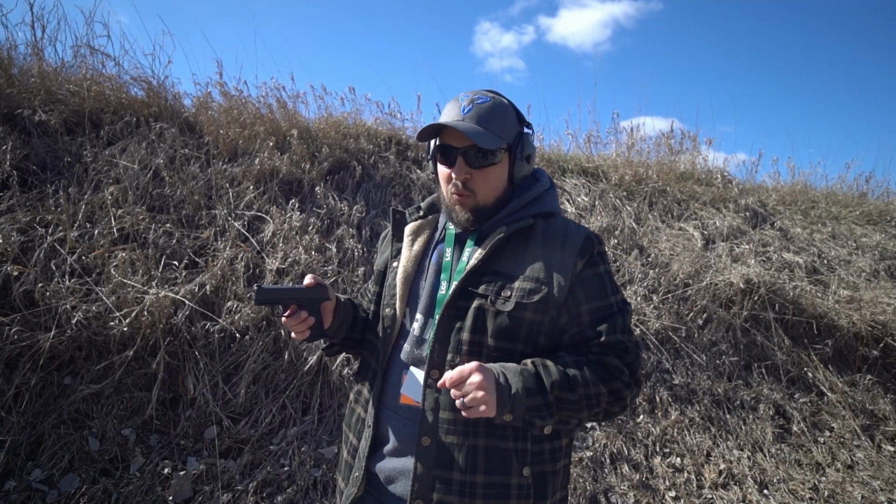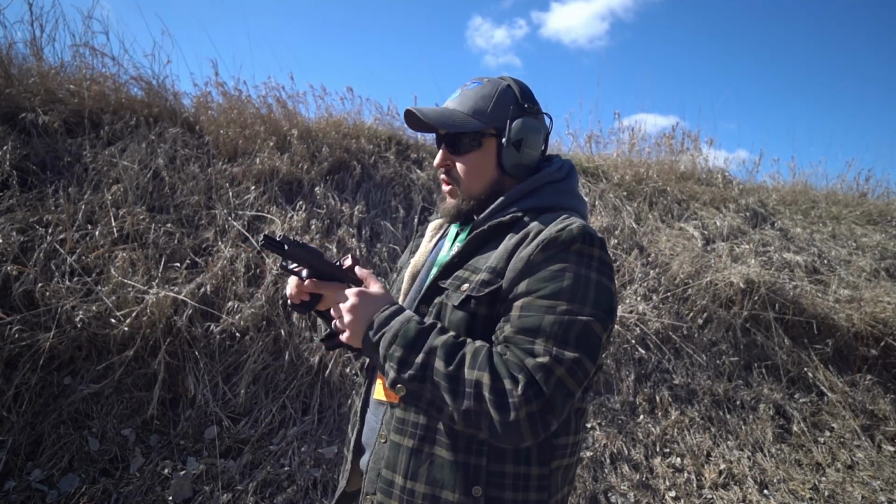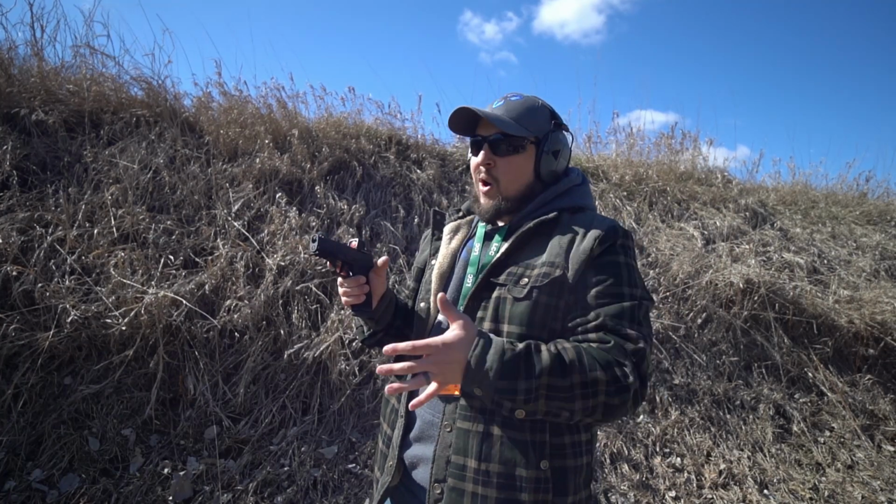Let's go ahead now and go to the 365 X Macro, which again has this same length barrel, but the last time seemed to do a little bit worse. So here we are with our X Macro. Let's go ahead and do the same thing. Let's find out what this does, and if we see that same loss in velocity, we're gonna have to start figuring out why.